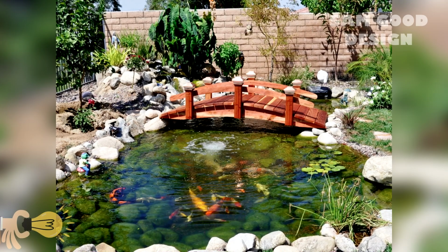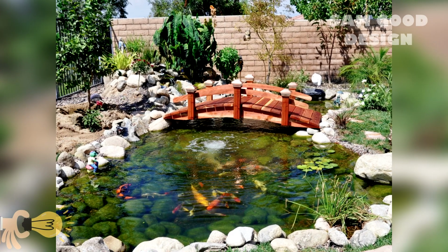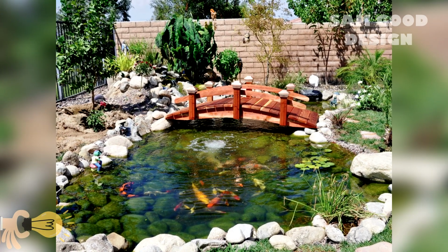Today we show you beautiful backyard design, pond ideas with bridge and fishes.